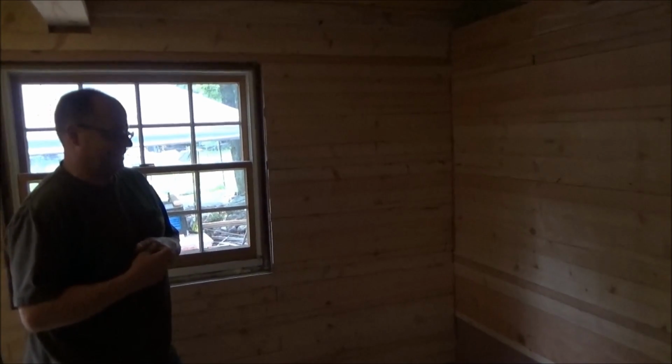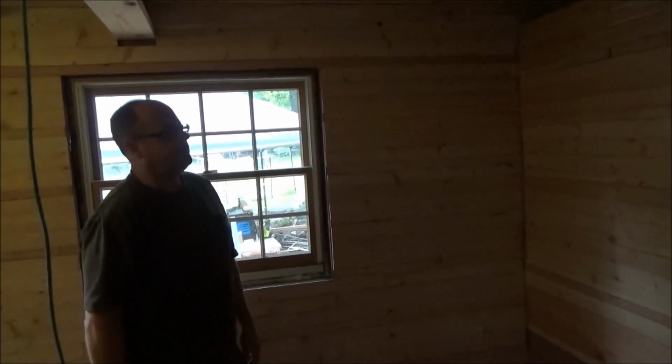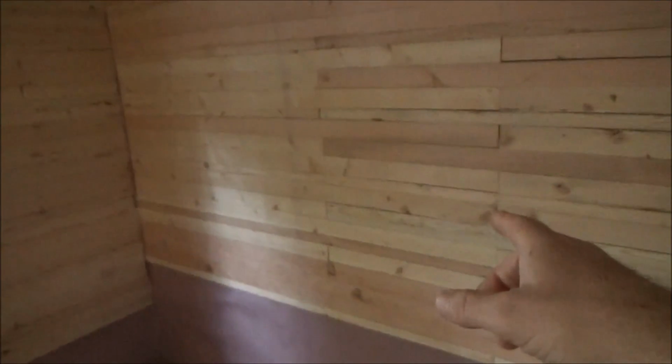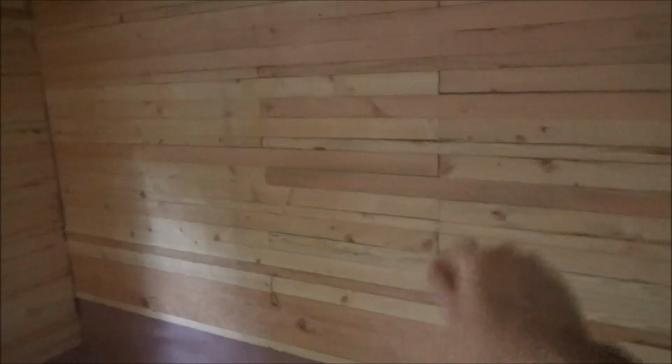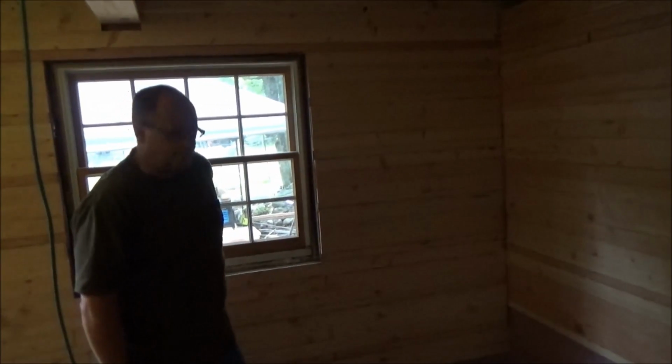I doubted myself at times. I'm like, what am I doing? But would you believe, cutting takes the longest, right? Obviously, I'm using a table saw. But when I come in here, I'm using an air compressor powered brad nailer. And just go pop, pop, pop, pop. You'll be seeing that in a video in a day or two. It is nice. It's fast. So I think this is going to be an amazing tiny house.